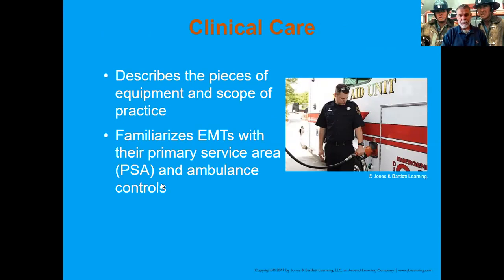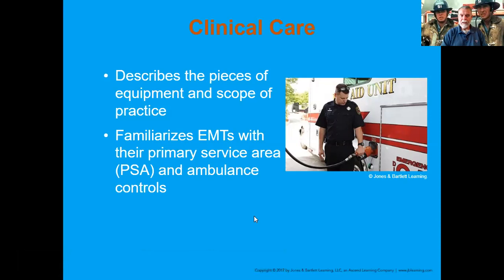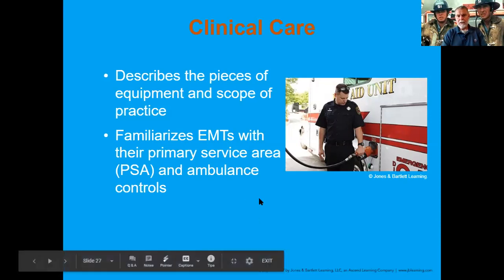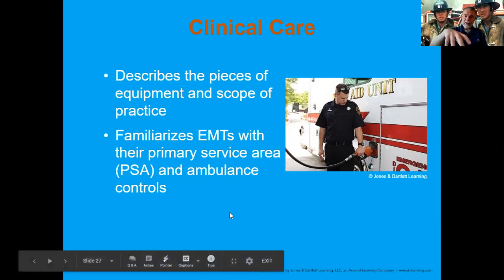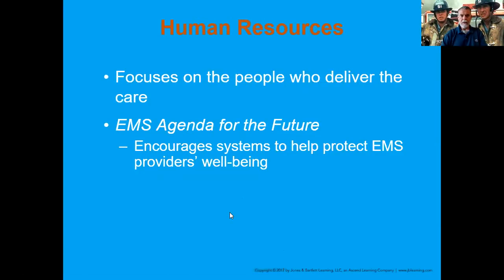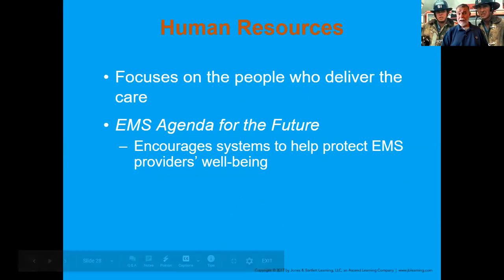The critical clinical care, you are a clinician. We hope to train you to be excellent clinicians, but that's dealing with the equipment that's on your ambulance, knowing your primary service area. Again, that's the area that you typically respond within. It can change, but you're typically designated to a certain area of a town. The human resources, yeah, they focus on the people that are delivering your care.